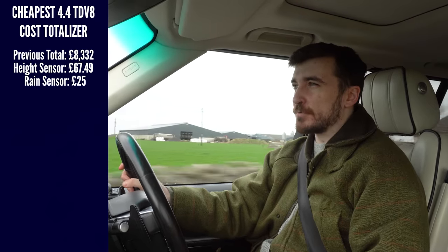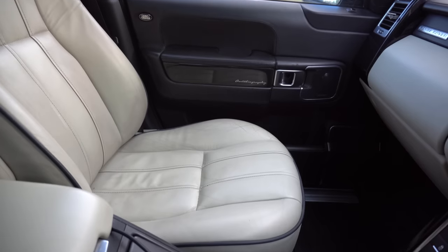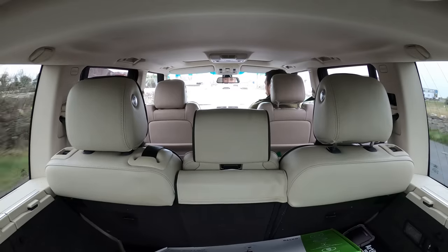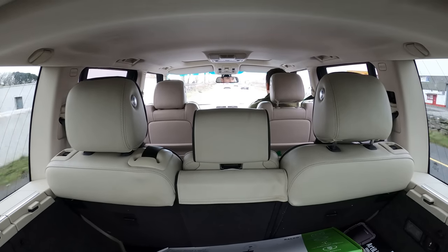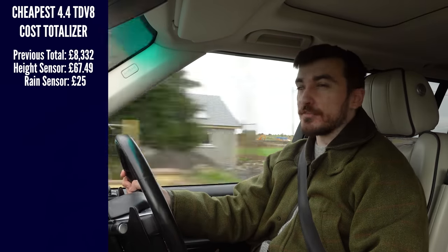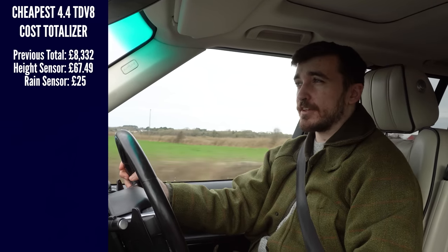At the time, I wasn't 100% sure that that colour combination would work with the ivory leather and the black door cards, but as it turned out, it worked really, really well, and I'm really pleased with the way the car looks now on the inside. The seats alone made a huge difference to the interior of the car. This seat's way more comfortable than the original one, which was kind of collapsed on one side, and the door cards and everything else just freshened up the interior and really shaved off like 100,000 miles off the interior of this car. So the price I paid for that big improvement to the Range Rover's interior was only £300.